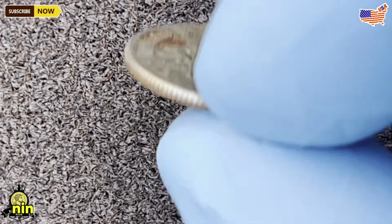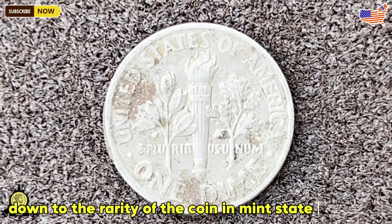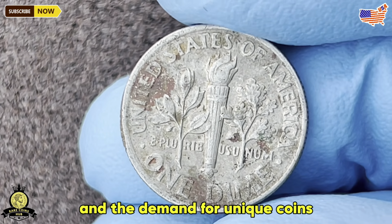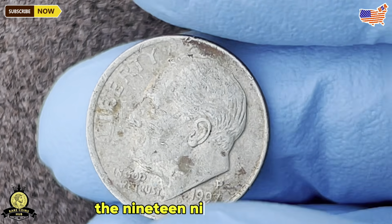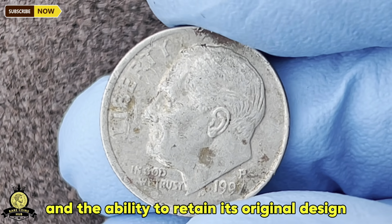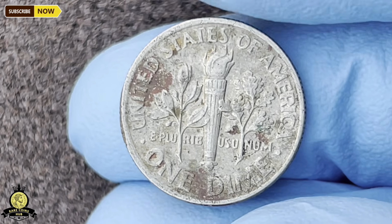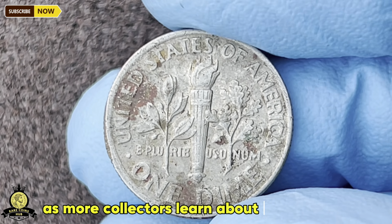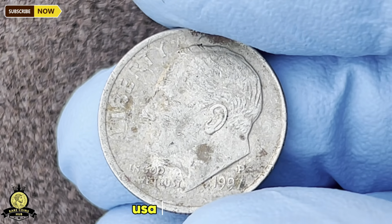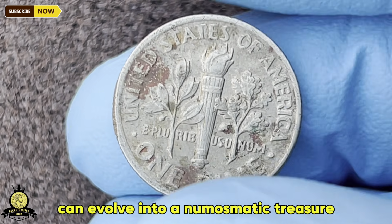So, why does the 1996 dime hold such an impressive value today? It all comes down to the rarity of the coin in mint state condition, the errors that occurred during the minting process, and the demand for unique coins in the world of collecting. The 1996 dime, with its subtle but noticeable variations and the ability to retain its original design in certain cases, has become one of the most sought-after coins of the 1990s. Its value continues to rise as more collectors learn about its potential and seek out the rarest examples. In the end, the 1996 USA 1 dime coin is a shining example of how a simple piece of currency can evolve into a numismatic treasure.